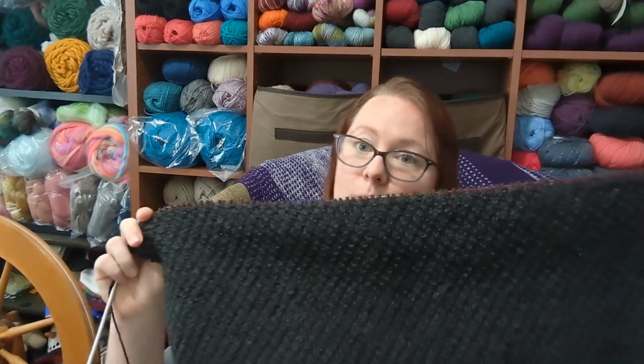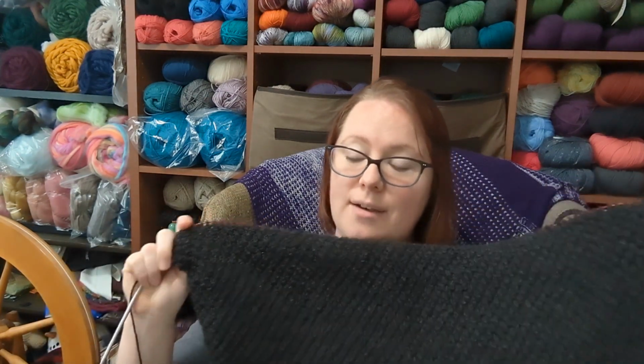So I'm going to go back to my beginning row here, and I should have done a provisional cast on. I did not, but I'm going to go back, pick up stitches, and then do the two front panels down this way to the same length, and then I will join so I can knit the rest of the body as a single piece. And yeah, so that's where I am. I'm just kind of flying by the seat of my pants and trying this out.